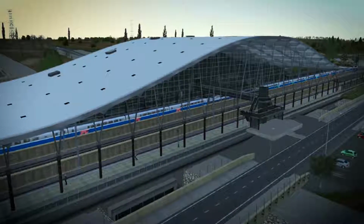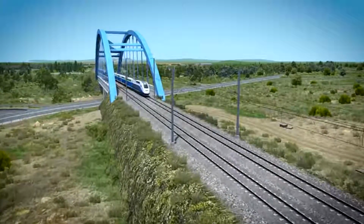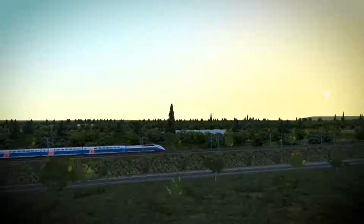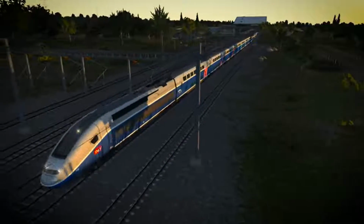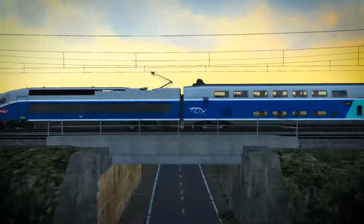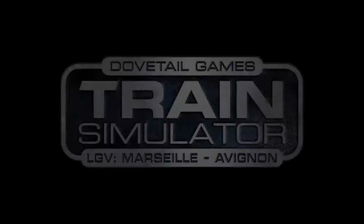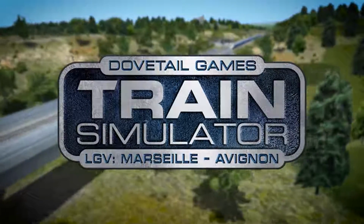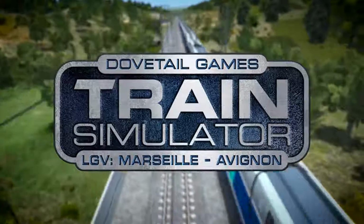It's important when we build a route that we reproduce as much of the key features of that route as possible. We've worked really hard to bring this French route to Train Simulator. It's amazing and remarkable just how close it is to the real thing. This is Marseille to Avignon, out now for Train Simulator.